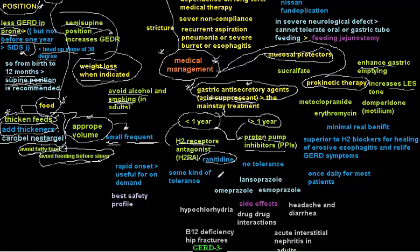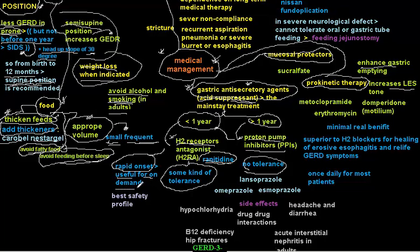Okay, so this is the mechanism of action of H2 receptor blockers or histamine receptor blockers like ranitidine. It has some kind of tolerance, but in proton pump inhibitors there is no tolerance. The beneficial thing about the H2 receptor blockers or antagonists is that they have rapid onset. They are very useful for on demand use, and they are safer to use than the proton pump inhibitors. Okay, what is the mechanism of action of proton pump inhibitors?